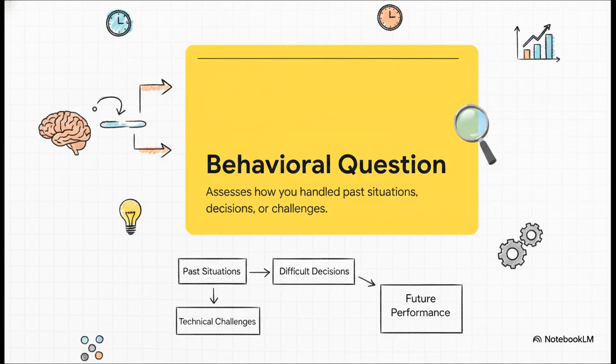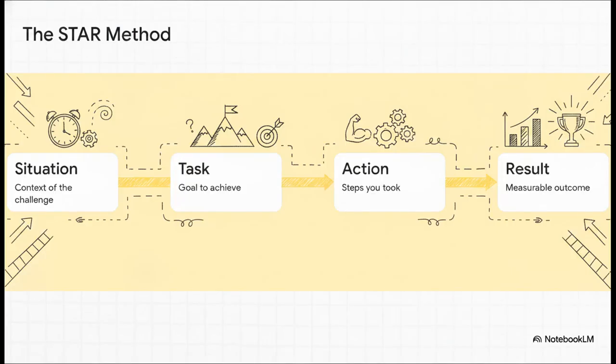The whole logic here is that your past behavior is the single best predictor of your future performance. So to ace these, you need a bulletproof framework, and that is the STAR method. When they throw a behavioral question your way, just structure your story like this. First, lay out the situation. Give them the context. Next, what was the task or the big challenge you were facing?